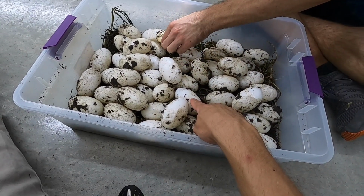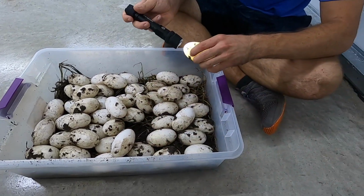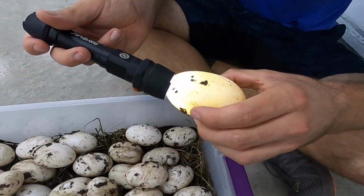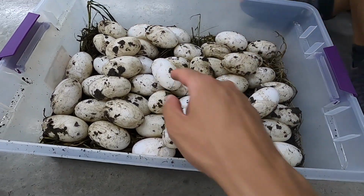That's gonna be Poseidon. Poseidon this one? Yep, that one. I lay claim to that egg. Is it fertile? I don't think so. I don't know. This one.